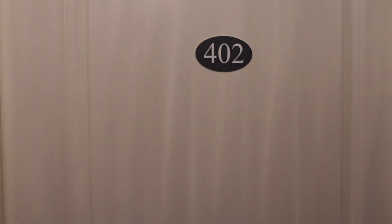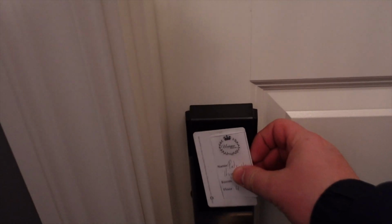So this is a unique hotel. So 4th floor, I'm in an economy single. He was kind of gritting his teeth. So let's see what an economy single's like. Let's try that again. This time the key card worked.